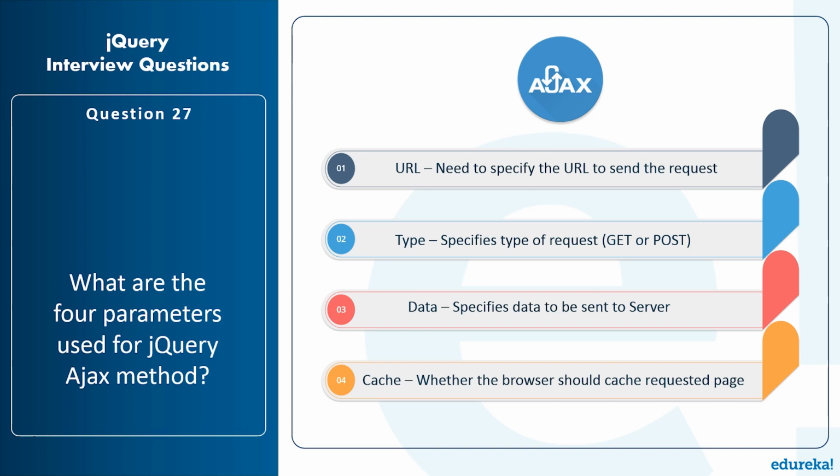The first thing that you need to do is specify the URL to send the request, because without this you don't know which website to send the request to or where to lead it. So you definitely need the URL to specify the particular location where you want to send the request. Then we have the type parameter. Now the type parameter specifies the type of request. For example, if you want it to be get or post or whatever type you're going to specify here.